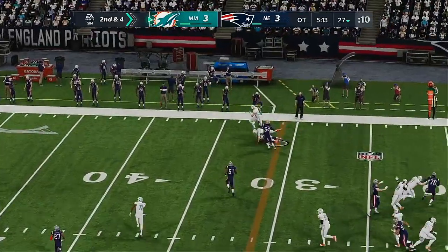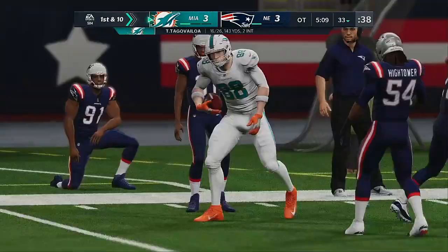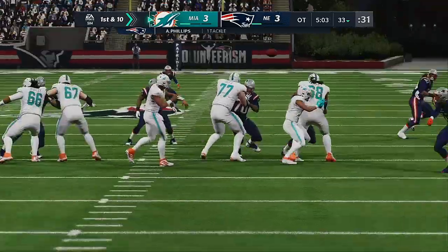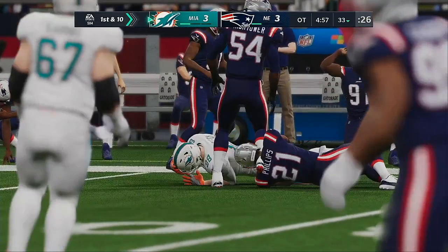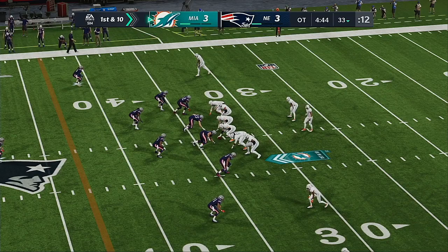On second down, Tua. That's complete to his tight end, Mike Gesicki. And he'll get it up to the 33-yard line. 6 yards to pick up, and that's a first down. Many different ways to create space, but on that play, he did it with that big, wide body of his. Didn't get a whole lot of yardage on the play, but it did what it was supposed to, pick up a first down. So they'll come up first and 10 now from the 33.